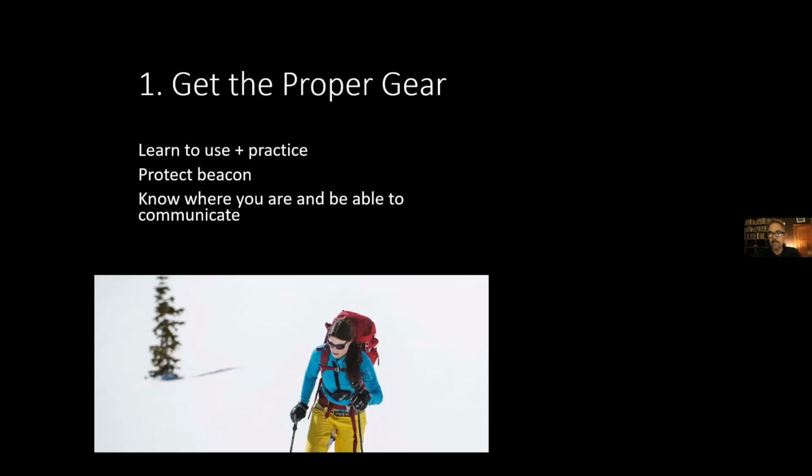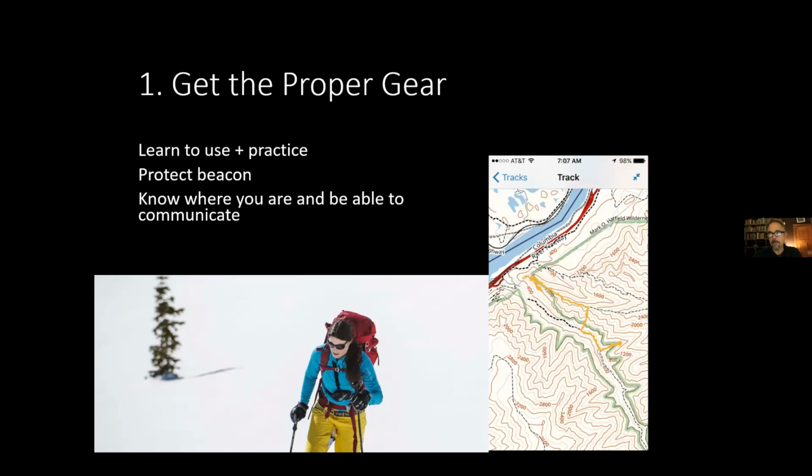One is stay found, so know where you are at all times, and you can use a cell phone app like this, CalTopo, and so know where you are and be able to call us and tell us what the problem is. That's huge for us. And then try to carry enough gear to spend the night. So this doesn't mean you're going to have a giant pack, but if you at least have the skills to build a snow cave and a couple extra layers, that's going to be really important.